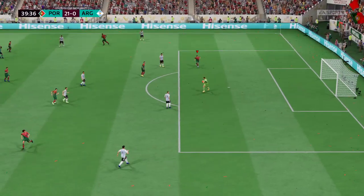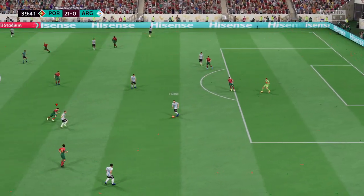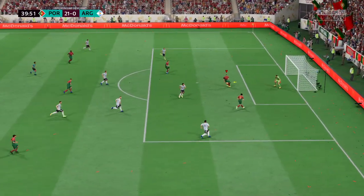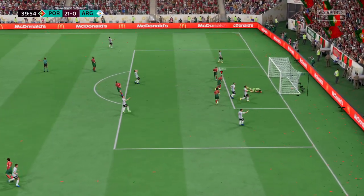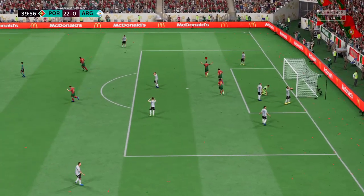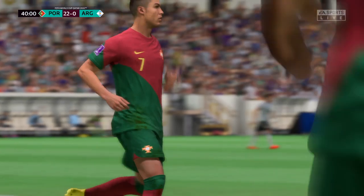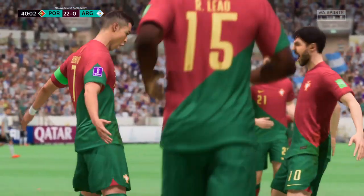Keeper. Well, that's great goalkeeping. He read it so well, didn't he? Textbook closing down, and now they're on the attack. Oh, yes! What a classy goal! And make no mistake, there aren't many in the game who would have the confidence to even try it.